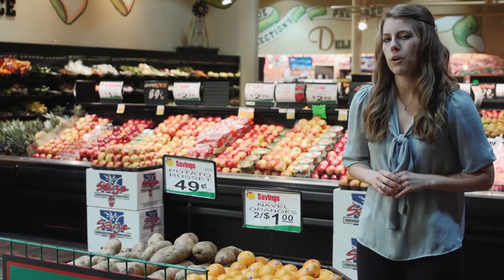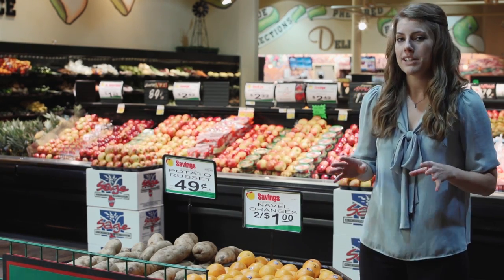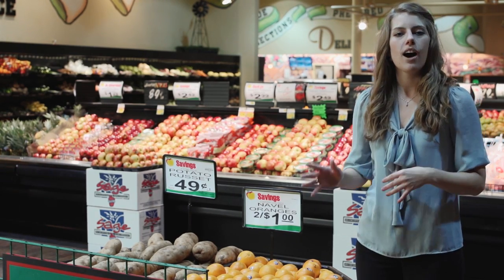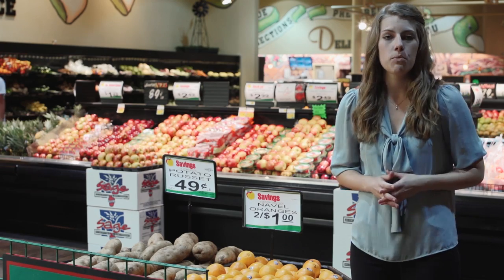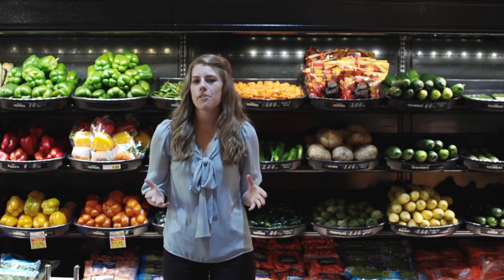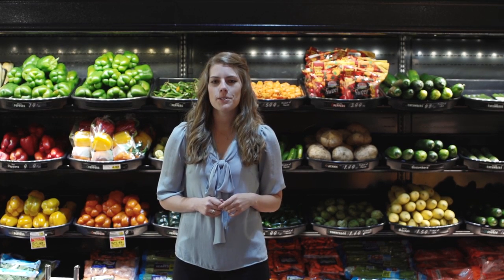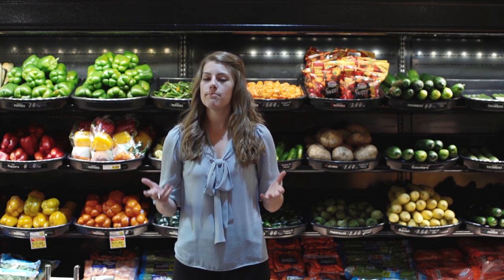You also want to look for produce that's on sale. A great place to look for that is at the very front of the produce aisle. That tends to be where they put their on sale produce so that you see it as soon as you walk in. When you walk into the grocery store, make sure you know where your priorities are. Is it more important to you that you save time or save money?